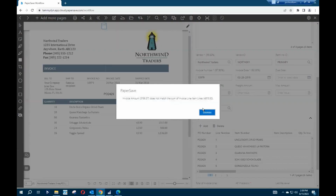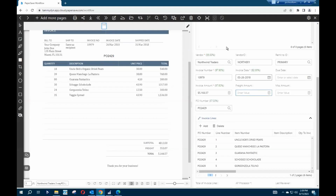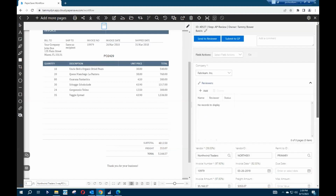All right. And of course, there's freight that needs to be added to this as well. And we can capture that. If for some reason it doesn't capture it, one of the tools that PaperSave allows is this point and click, and I can populate it by pointing and clicking, and then I can teach it to find that freight if for whatever reason the OCR didn't find it. And then again, all I have to do is change this number here, submit, and it creates that transaction.